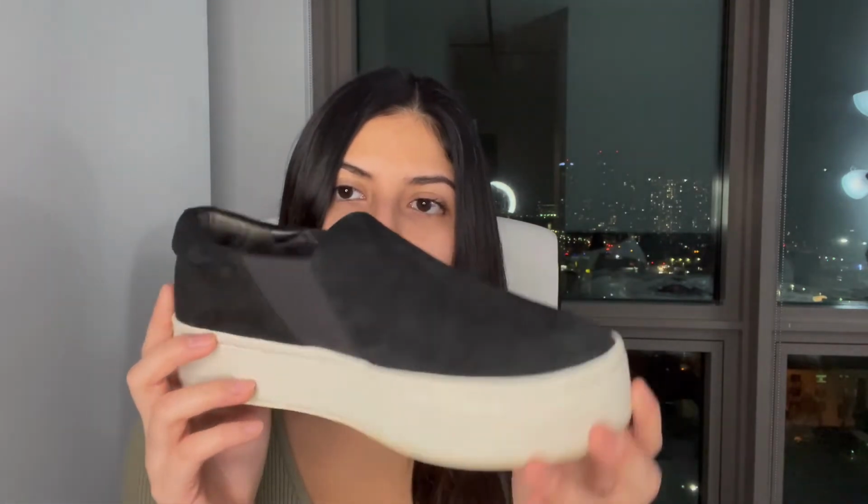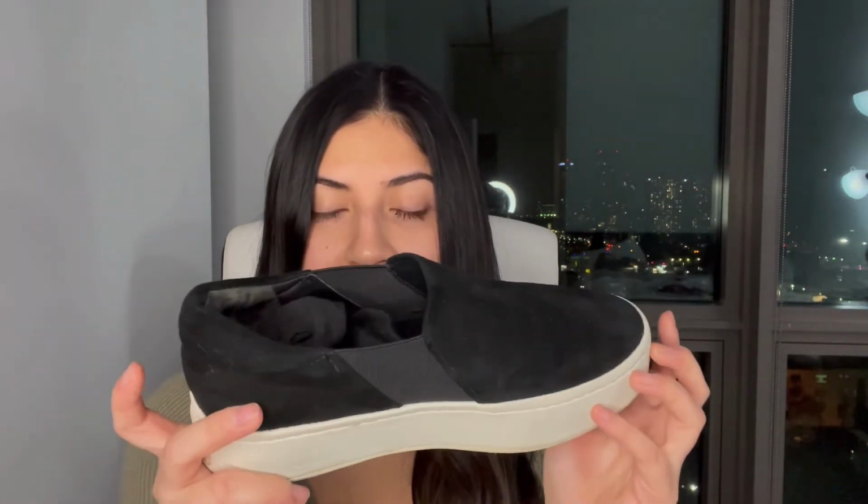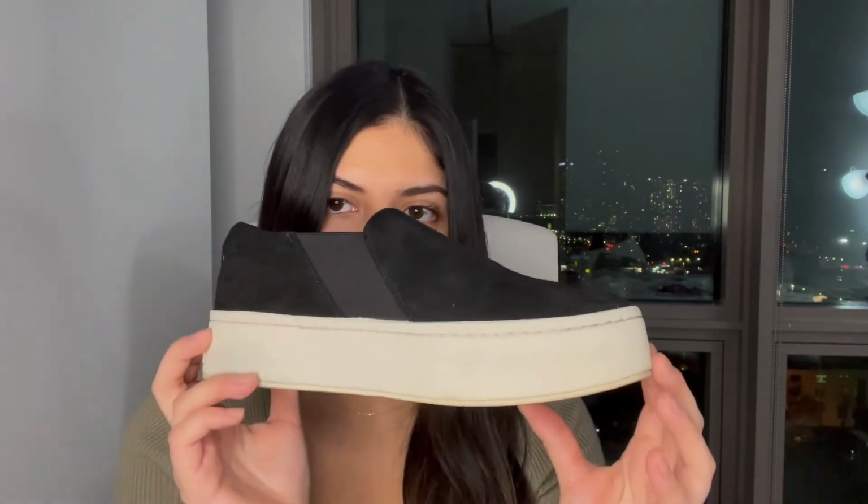I actually am thinking about getting these again in gray, the gray suede. It just really is such a great shoe, and I love the platform. They're very comfy, and it's a great shoe that really just matches anything. Like I mentioned, they are a little bit pricey, but they definitely are worth the money because they hold up really well, and there really is no break-in period. I wore these for a long time when I first got them, and they didn't even hurt or anything. So these are great and true to size 6.